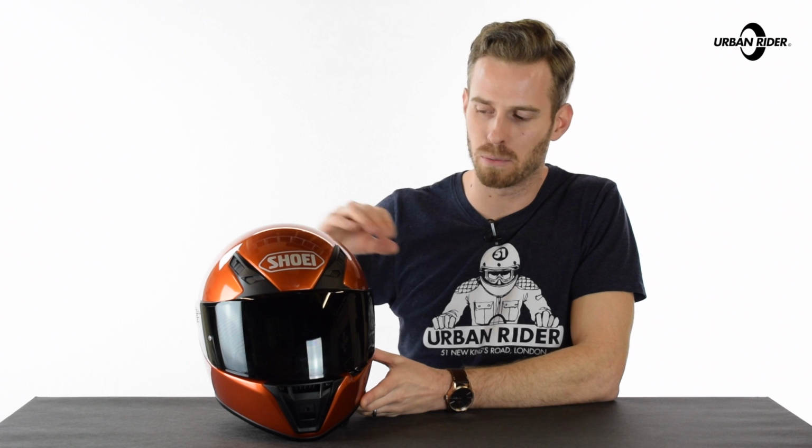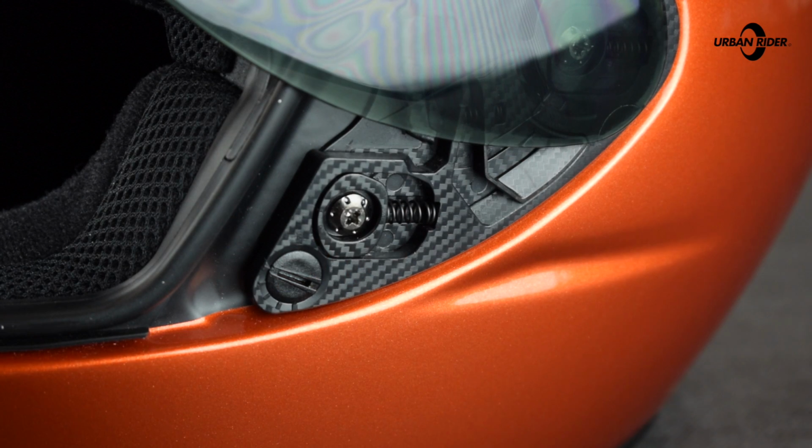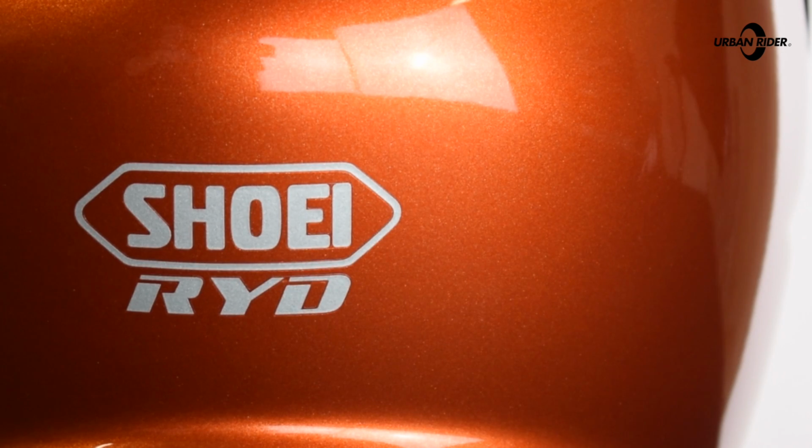For those who don't know the Pinlock system, it works a little bit like double glazing, and effectively it is the most sure-fire way to prevent fogging on visors on motorcycle helmets, and it works like a charm. You get a really nice anti-scratch visor as well, so top quality of visor system in itself. The shells have a beautiful paint finish as well, so this orange one we have has a lovely gloss finish with a subtle metal flake coming through.